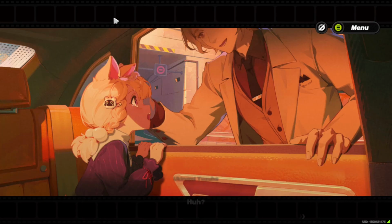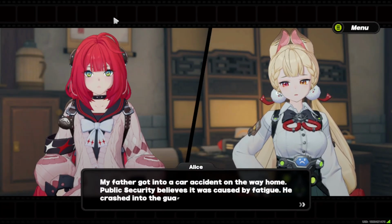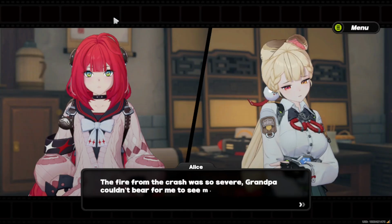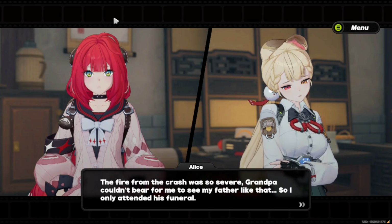Huh? My father got into a car accident on the way home. Public security believes it was caused by fatigue. He crashed into the guardrail on a sharp turn. The fire from the crash was so severe. Grandpa couldn't bear for me to see my father like that. So I only attended his funeral.